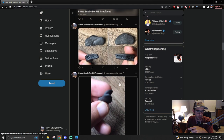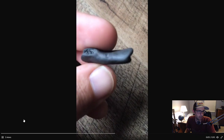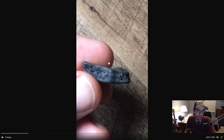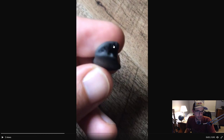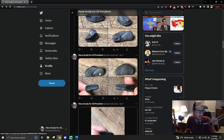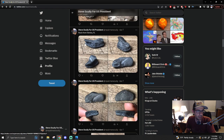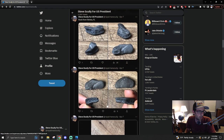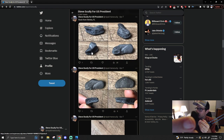I even recorded a little video. Let's check out the little video. Not the worst video. It is a really interesting rock. Right here we can kind of see. Maybe I don't know if I have a good picture of that. Looking at this side. It just kind of sticks out.